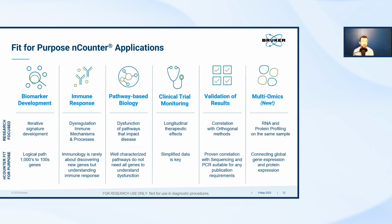Another similar example is when studying disease mechanisms by looking at pathway-based biology. Panels for oncology, for example, focus on these well-characterized pathways and give special attention to representative genes.